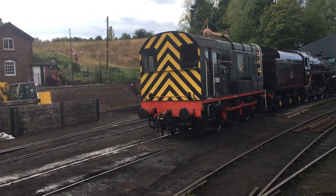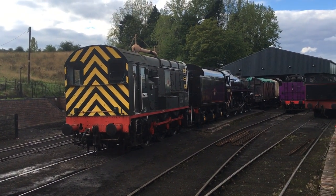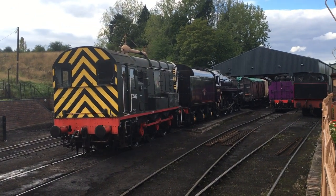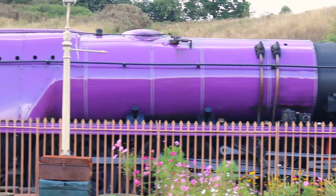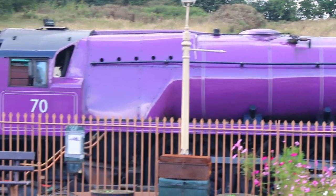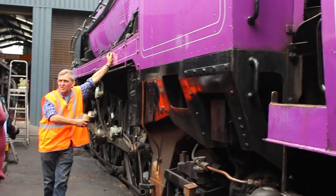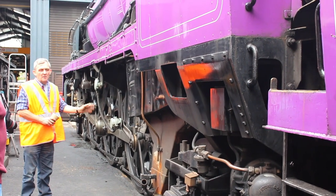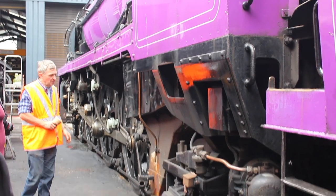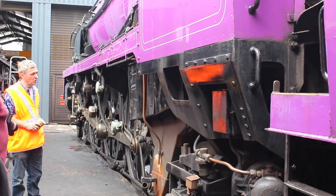Down here at Bridgnorth is where the locomotive department is, and there's an awful lot of steam locomotives just parked up over in front of the shed, and one of them is this West Country class that really does look the part in this Jubilee purple. They were called West Countries because they were all named after West Country locations. You've probably seen them: Bodmin, Barnstable, Westward Ho, and this one's called Tor Valley.